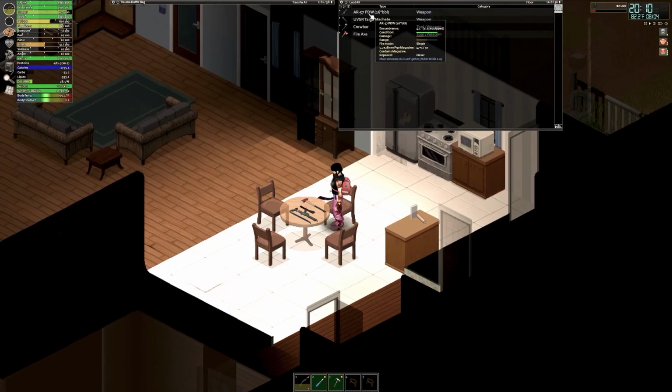What's this? AR-57 PDW. So this thing is actually loaded. What is this? 5728. Oh, this is FN's proprietary 5.7 ammunition. Oh, right. This is that weird... Okay, so I know what gun this is, I think. This is a weird thing that FN made.